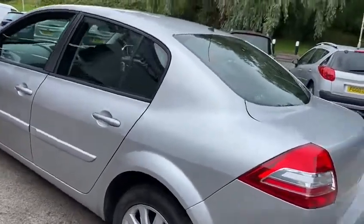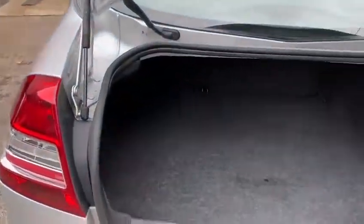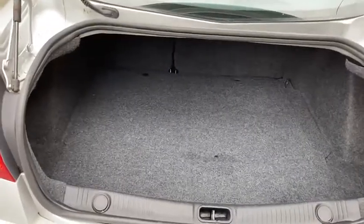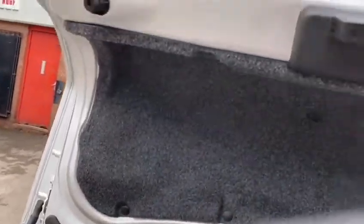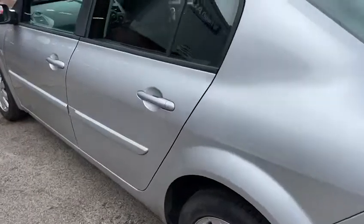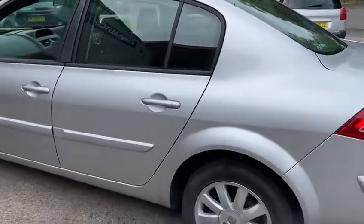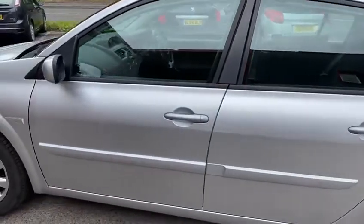Good boot on these, in fact it's enormous. I'll show you that. Look at the size of that. You definitely get all the luggage in and the family if you're going on holiday in it. You'll see the panels are all in nice condition. You don't see too many of these around. I don't suppose the booted version was that popular, but that doesn't alter the fact that this is a bit of a smasher.